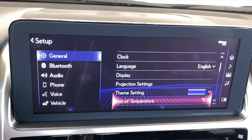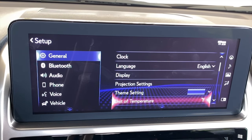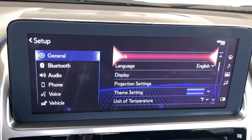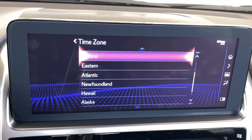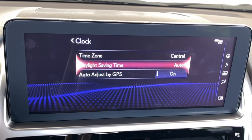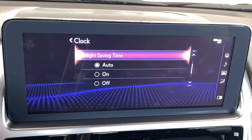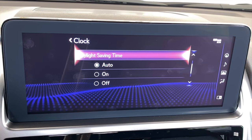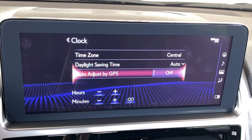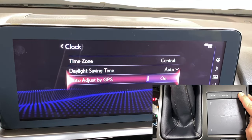Click to open setup. You're going to default to the general menu with clock right at the top. Make sure to select your correct time zone, and then you can choose auto, on, or off for daylight saving time. You can have your clock auto adjust by the GPS or make manual adjustments if you prefer. Push and go back.